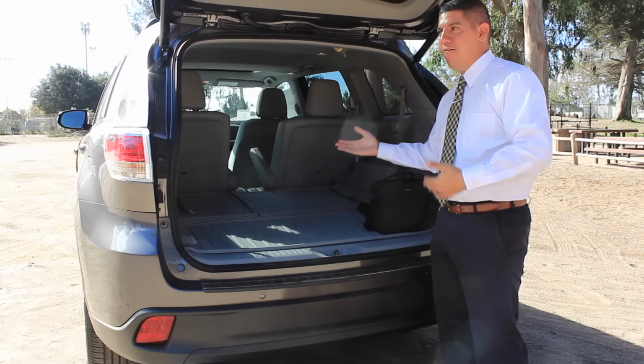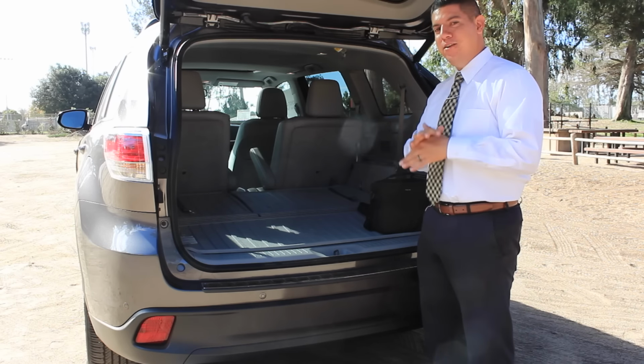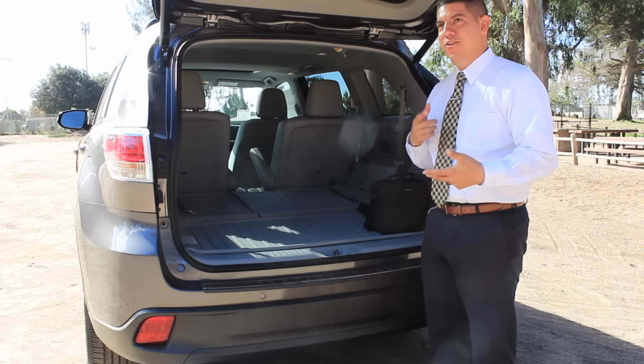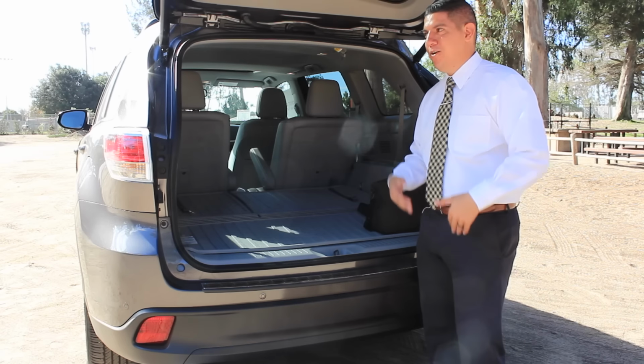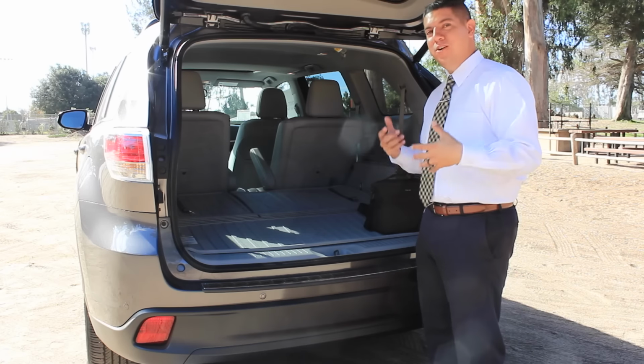People in the third row even have great seating. Didn't get an angle of that, but the seating in the third row is really good. You don't have to put kids back there. That's sometimes the thing with the third row, people just want to throw their kids back there because it doesn't have a lot of leg room. Well, the great thing about this, it is an all-wheel independent suspension, and you do have great legroom.